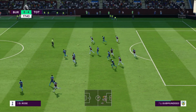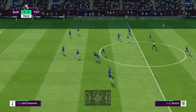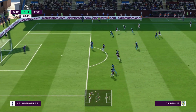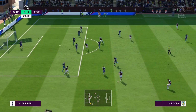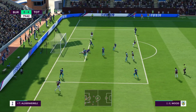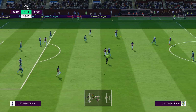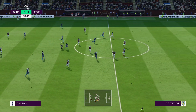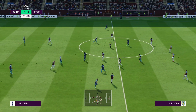That's his game, isn't it? Intercepting. Wood, supporting player alongside. Put into the middle. Safety first there. Here's Dyer. We've got 10 minutes left on the clock. Victor Wanyama.